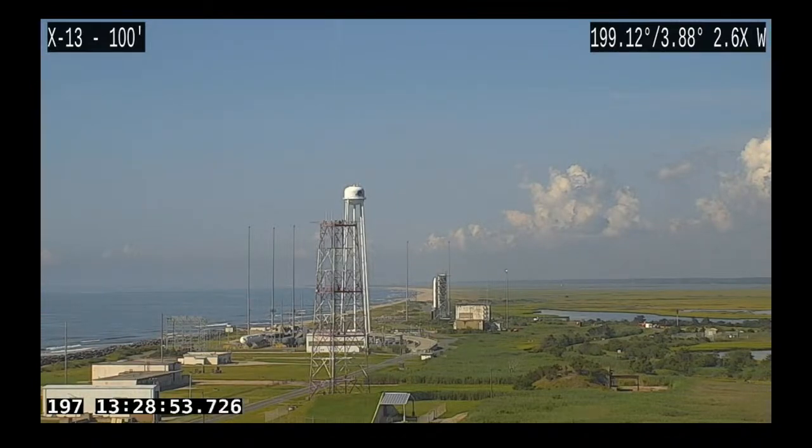And TD, this is LC on a primary countdown net. Go ahead, sir. Give me the time you want me to pick it up. We want to pick it up at 13:30 UTC. Copy, we're all aiming 13:30. Copy that. Pick up the count at T-minus 16 minutes at year 2020, day 197, hour 13, minute 30 UTC. New T0 is 2020, 197, 13:46:00 UTC.